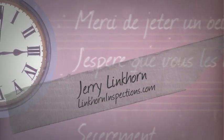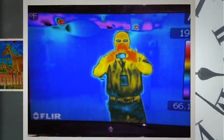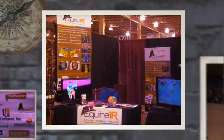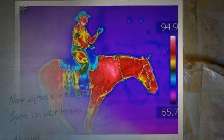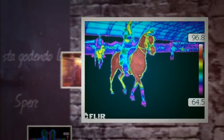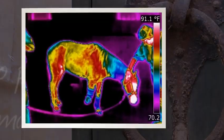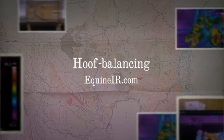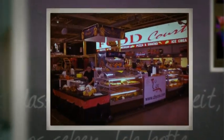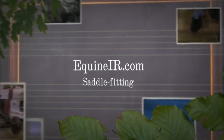American Quarter Horse Congress is the world's largest single-breed horse show. The show receives more than 17,000 horse show entries and will house more than 8,500 registered American Quarter Horses during its three-week schedule. The Congress attracts more than 650,000 people to the Columbus area, bringing more than $110 million to the Central Ohio economy. EquineIR will be participating at the Quarter Horse Congress.